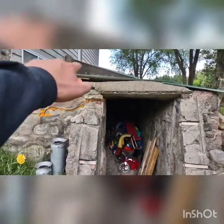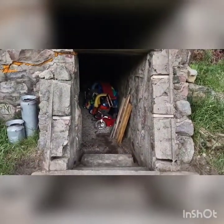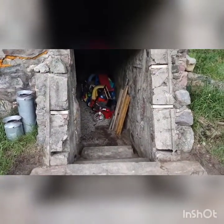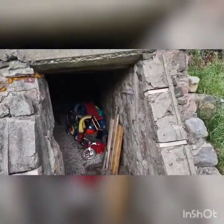So I'm going to seal that in better once I put the doorway on. I'm going to reframe this and rebuild the concrete there. There will be a door on the inside and an outside door. And yeah, it's supposed to have 2 doorways.